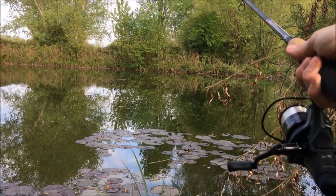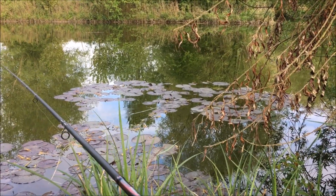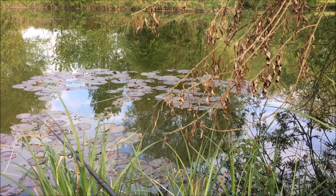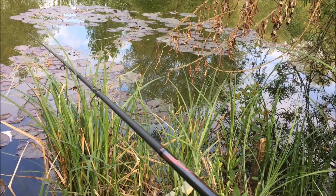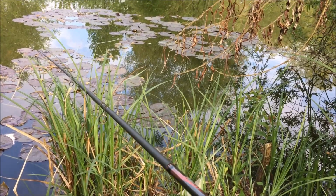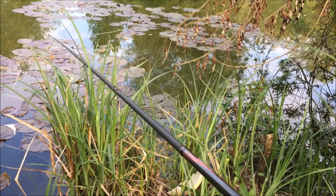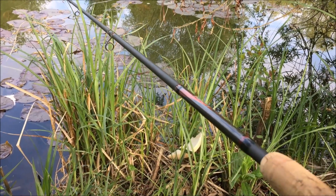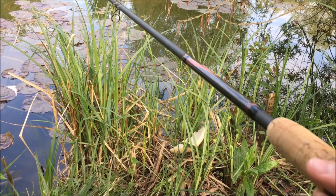Little fish came up and nibbled it, so it moves. There we go. He's underneath it. I think he's having a look. Thinking about it. I can see him underneath it. Yeah, he's coming up, he's coming up. He just turned away from it at the last minute.